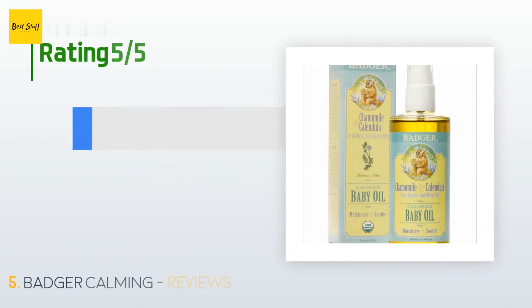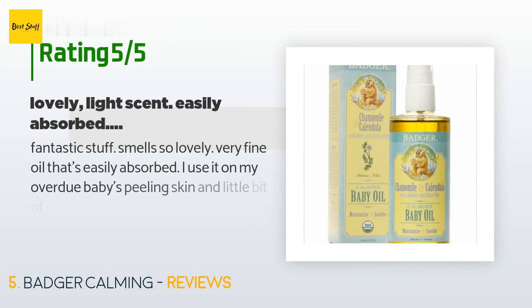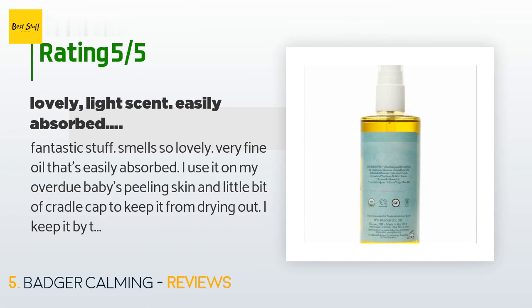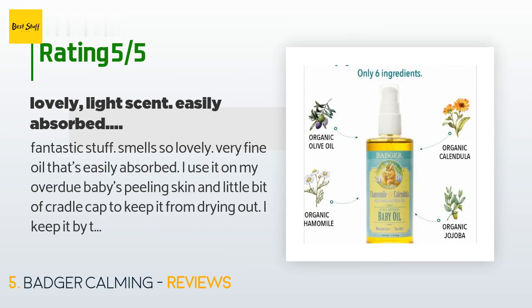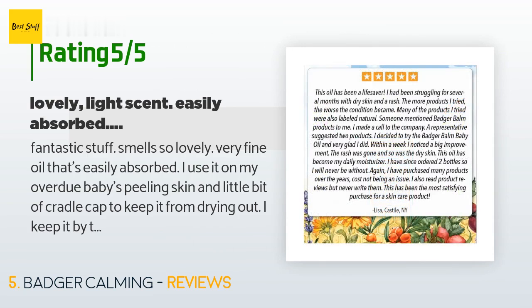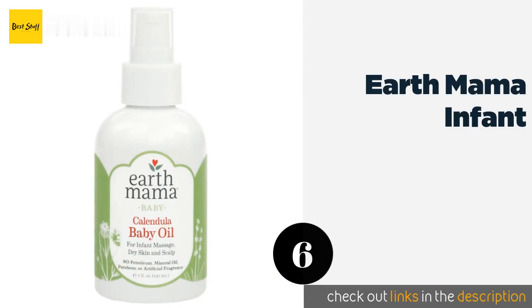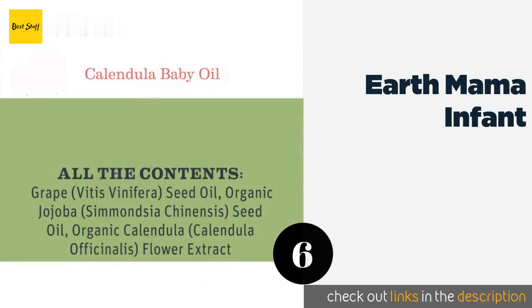There are 139 customers have reviewed this product. The average rating is 4.6 stars. A customer said, "Fantastic stuff. Smells so lovely. Very fine oil that's easily absorbed. I use it on my overdue baby's peeling skin and little bit of cradle cap to keep it from drying out. I keep it by the nursing chair so I can put it on while he feeds. I also throw some on my elbows while nursing. Love Badger products." The next product is Earth Mama Infant.